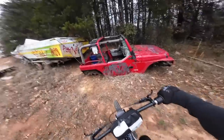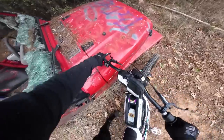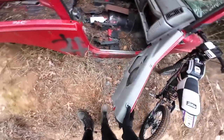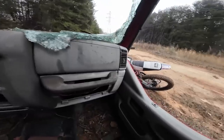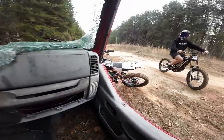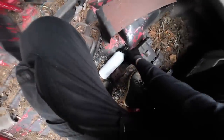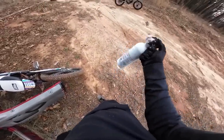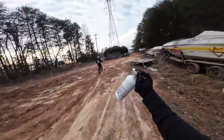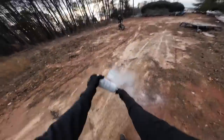Yo, Jeep Wrangler frame. Anybody want a Jeep Wrangler? Wow, bro. This thing's been busted up quite a bit, eh? I wonder if the doors work. Doors work. Oh, there's a fire extinguisher. I'm getting in my Jeep, man. No way. Is this a fire extinguisher? Come here. It doesn't work. Oh, it's got powder in it. Putting out the fire, man. Grenade out.